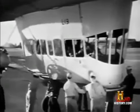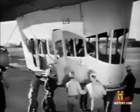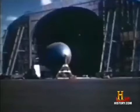The operational reliability and record of the U.S. Navy airships was so successful, in fact, that even after the war, when there was a general cutback in all aspects of military operation, the airship program was kept alive.